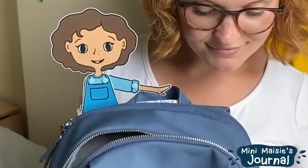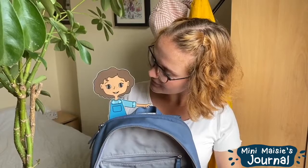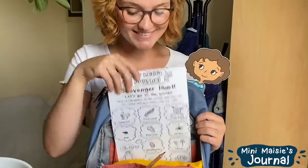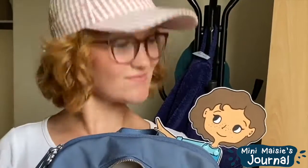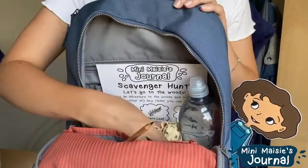Maisie helped Jasmine pack a bag. It's good to be prepared, because if the weather turned nasty, it's good to have a coat to wear. Jasmine packed a pen and her list, and the prettiest hat. She also brought some water and biscuits, in case they needed a snack.